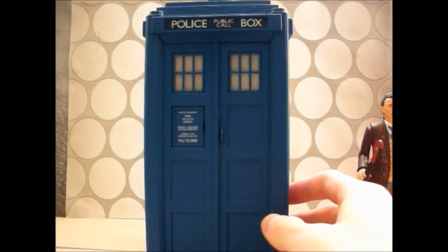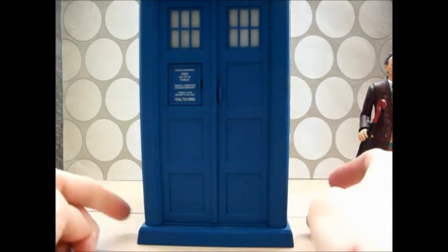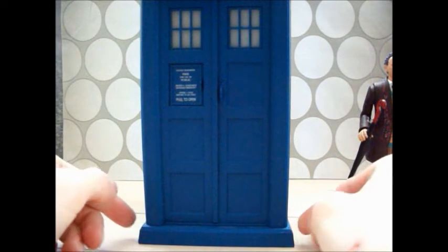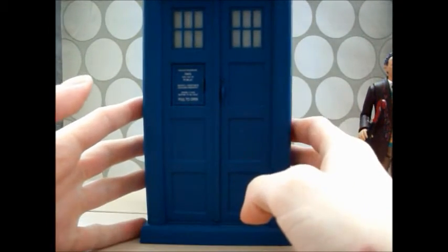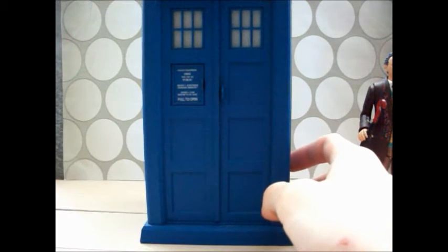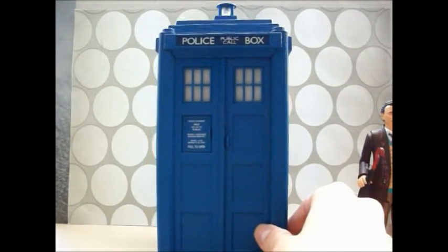The only thing I have a little gripe with is the base. I'll just tilt the camera down. It's a bit thick, but that's because all the sound and all the mechanisms are inside this part of the TARDIS. All the classic TARDISes have this, and possibly the new series TARDISes. I don't have one to hand at the moment. But it's alright, I don't mind it, and anyway, cameras generally like that, so I don't tend to notice.